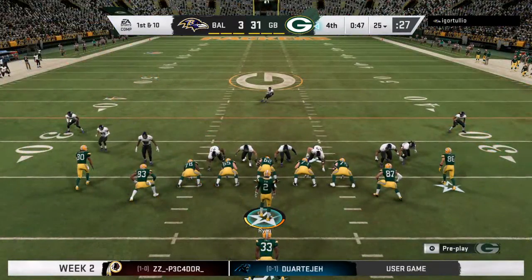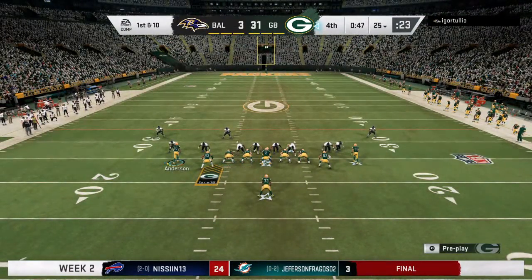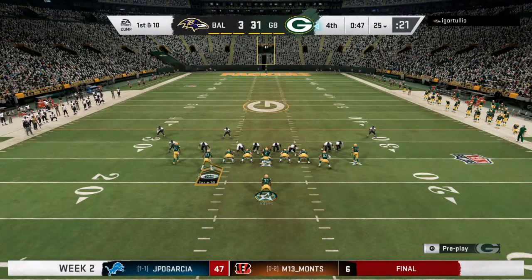The Packer offense ready to get their next drive underway. And this game comfortably in hand. The scoreboard speaks for itself, but you still got your starting quarterback out there. When do you go to the backup? Let him get some time.